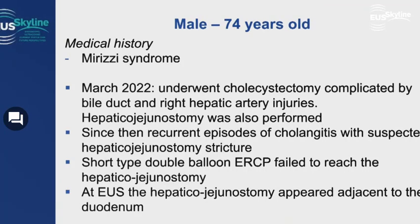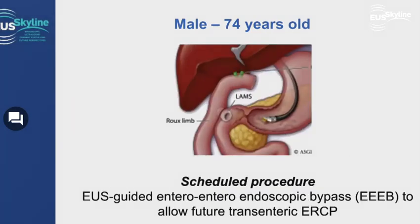Last week, I attempted a short type double balloon ERCP, but it was a very long limb, so I could not reach the hepaticojejunostomy. But at that time, I also did a supplementary EUS, and I think I could see the hepaticojejunostomy right next to the duodenum. So today, we're going to attempt an EUS-guided enteral bypass and place a lumen-apposing stent so that I could insert the scope through the stent and reach the hepaticojejunostomy for a subsequent ERCP maybe next week.